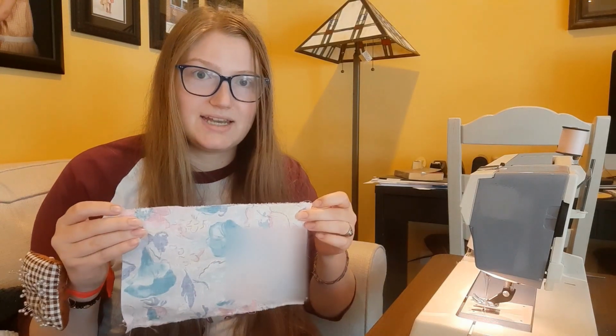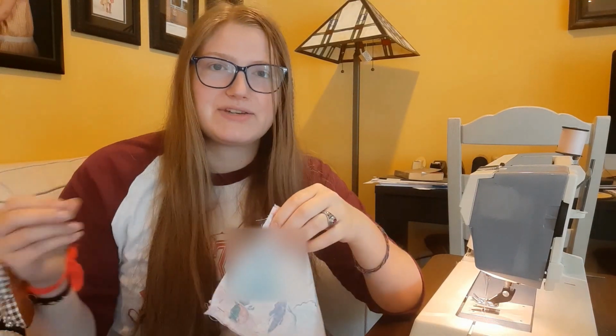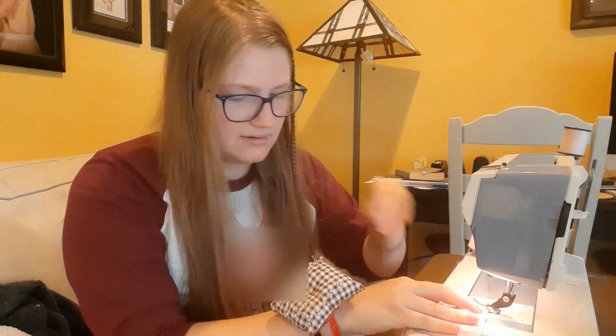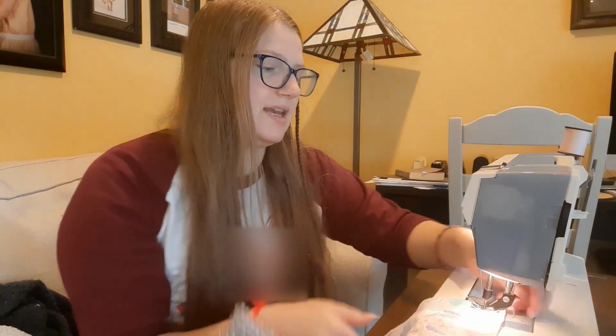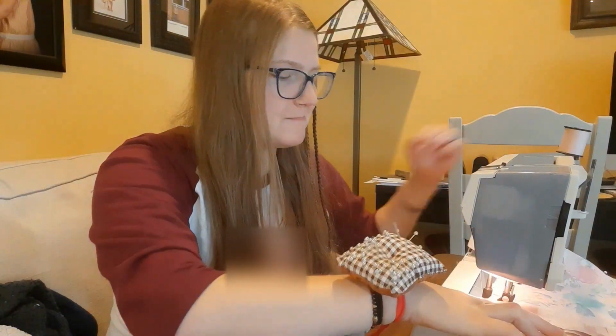Now, once you have the elastic pinned down, we're going to take our sewing machine and go right over those elastic bits. I like to turn the fabric around and go over the elastic twice or 3 times because it will really secure that elastic and make sure that it won't fall off. There we go. Make sure you don't run over the pins. So right there, I've just run over the elastic, and I'm going to turn this around and go over it again.